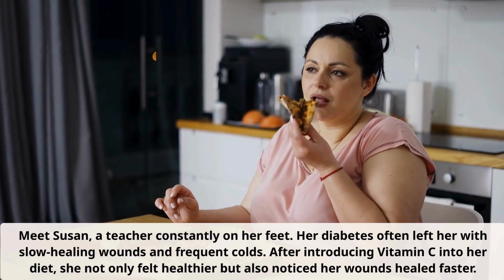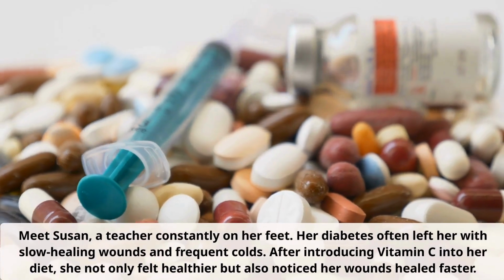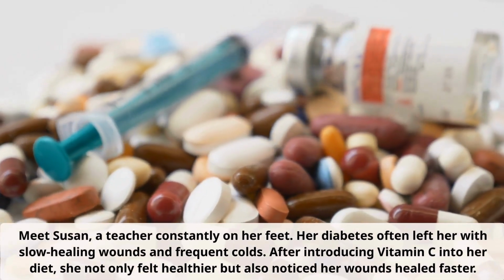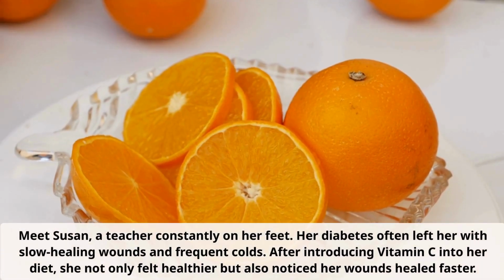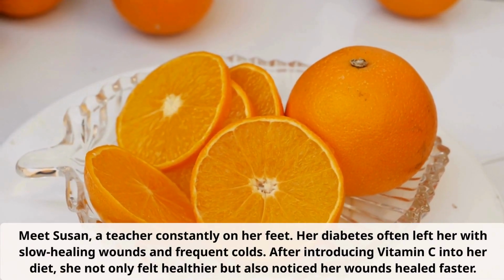Meet Susan, a teacher constantly on her feet. Her diabetes often left her with slow-healing wounds and frequent colds. After introducing vitamin C into her diet, she not only felt healthier but also noticed her wounds healed faster.